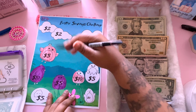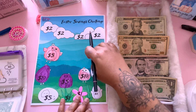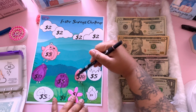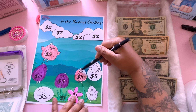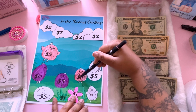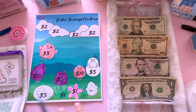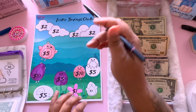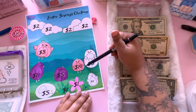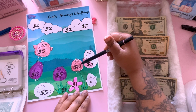And if you are doing this challenge, I do have this available on my website for free, so you can go ahead and follow along and then get you an Easter outfit or anything that you want to do for Easter, like get some eggs and the food coloring so you could do an Easter egg hunt. Because with this challenge, I believe you get $53. What, 10, 15, 20, yeah.